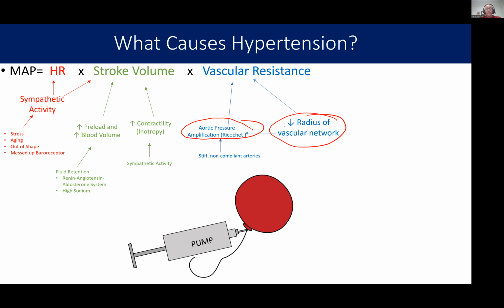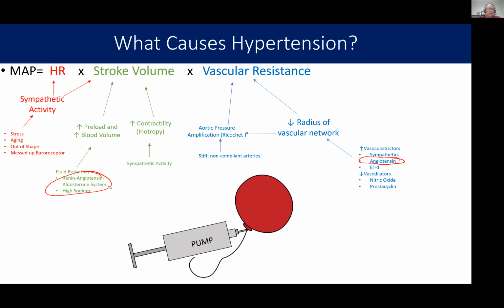Now, what causes the arteries to change size? So you have some vasoconstrictors. Some very common ones would be your sympathetics like epinephrine, norepinephrine, or your adrenaline. That'll cause vasoconstriction in most arteries, not all, but most. And then another common one is angiotensin. This one is a product of the renin-angiotensin-aldosterone system, which causes potent vasoconstriction. And this one is a very common target for blood pressure medication, trying to block this pathway. And another one is endothelin-1 or ET1. It's a very common vasoconstrictor.